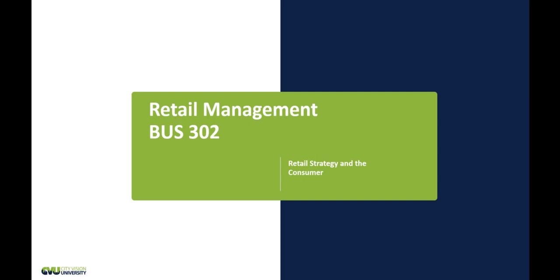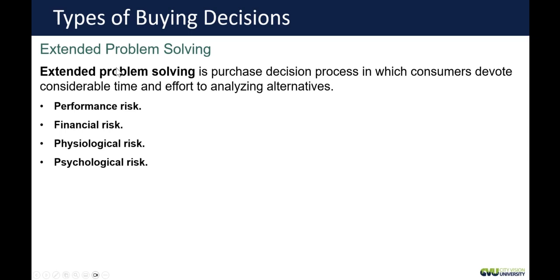Now, part of the way that we can do that and make sure that they have a great experience is we can just understand the types of decisions that they're going to be making, right? So it's not just about understanding the decision-making process, but you need to understand the types of buying decisions that consumers go through, right?